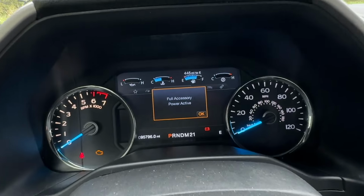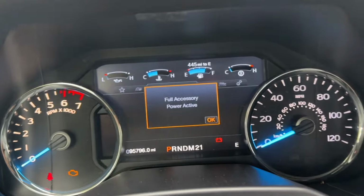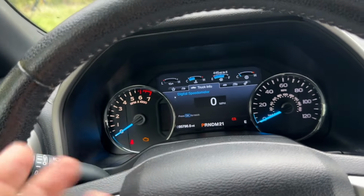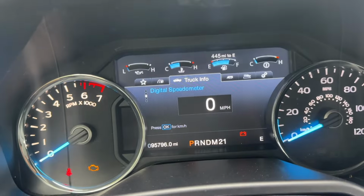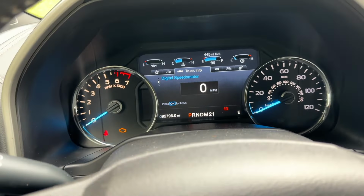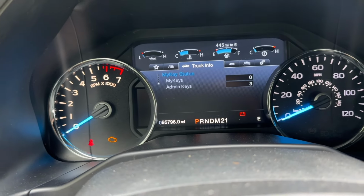This one's got a full-on display, so it's not a physical gauge cluster. These are digital gauges, so it's all part of the screen. So you can see the gas and the engine temp and all that. Percent oil life, engine hours, idle, whatever.